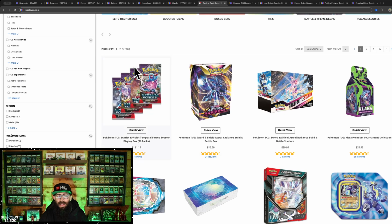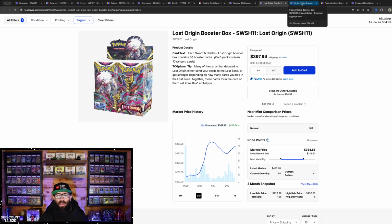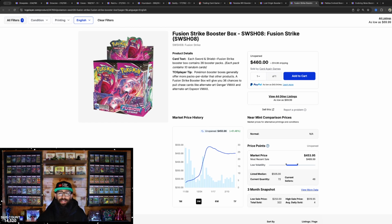But this is readily available. Temporal Forces is readily available. This is readily available on the secondary market. So these are available. Fusion Strike, once again, it was high, and I get it. It's a lot to pay for a booster box, but Fusion Strike has a high ceiling. Evolving Skies has a high ceiling.